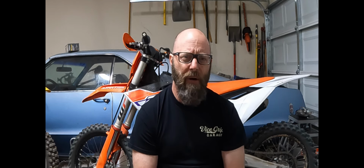Handling, middle of the road. Brakes, not so good. Ergonomics were good. Super tall, really tall bike. I'm 5'9", I was 5'9", maybe a little shorter now because I'm getting older, but it was pretty tall. Fine once you were going.